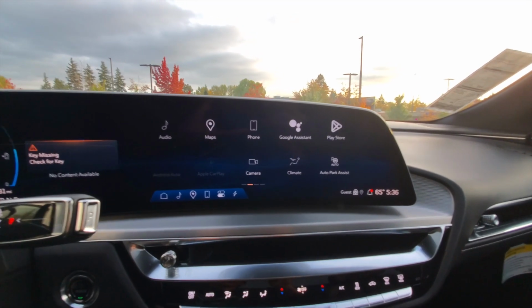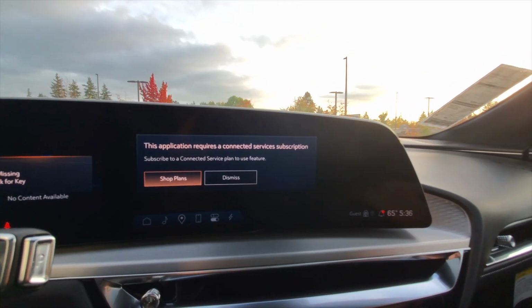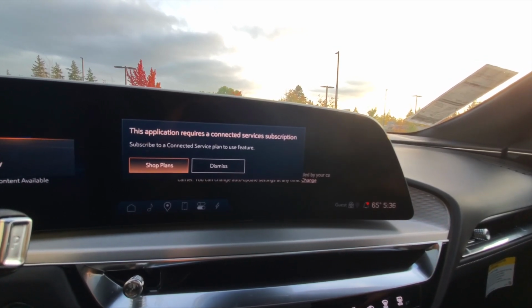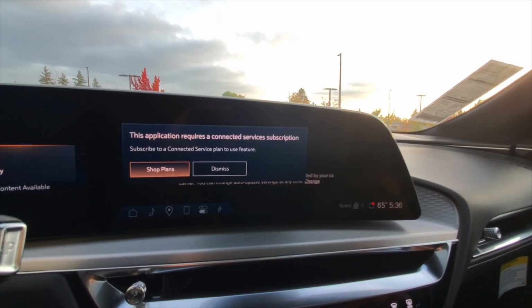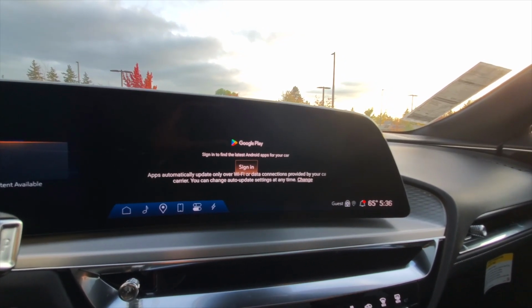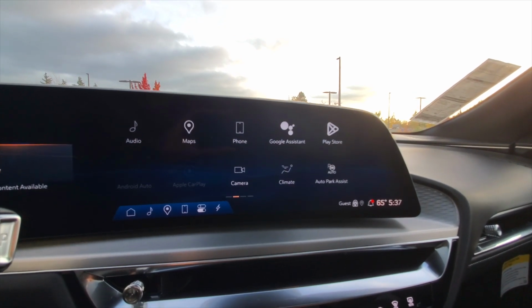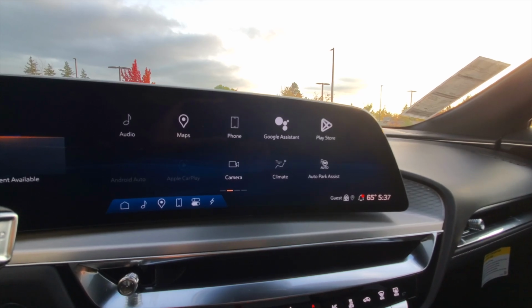And again, on the theme of Google, we have the Google Play Store. So this will also, again, everything here requires a data plan to really get the full experience. But the Google Play Store will allow you to download applications for your car. So it's kind of like an Android phone. Applications for your car. Pretty good. You can see I just have to sign into my Google account and I can start downloading the application. So those are the Google features of the vehicle alongside the phone system.